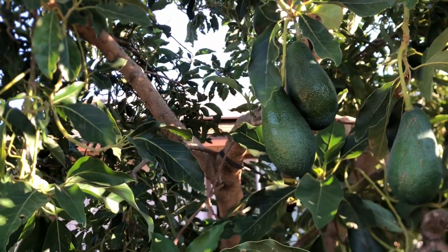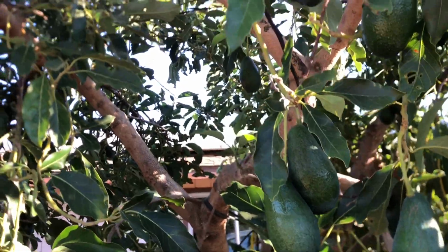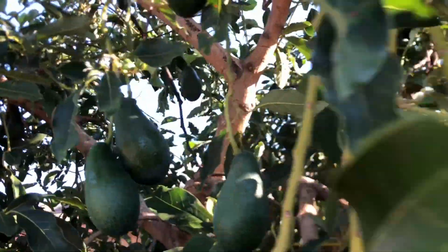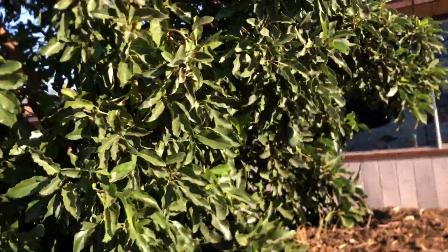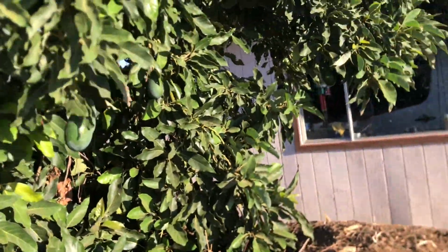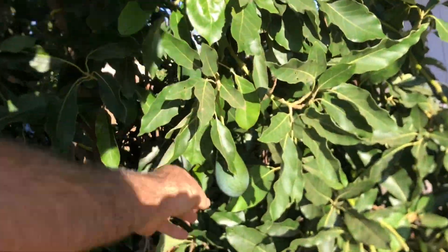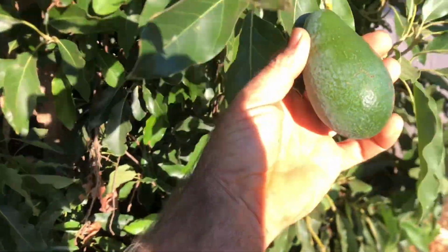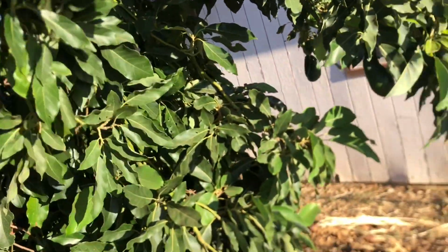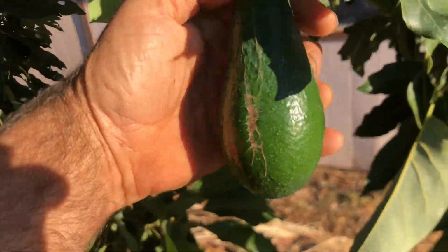They were born on the tree about 5 or 6 months ago. And usually when you get a huge fruit set like this, the avocados are typically a little bit smaller, but they're just as good. And I don't really fertilize this tree. Well, here's one. Look at this one here. That's a pretty good size. That's a tiny bit smaller than a regular Haas you'd buy at the store. Here's an even bigger one right there. That's about Haas size right there.